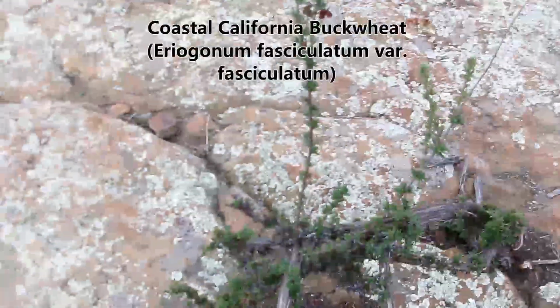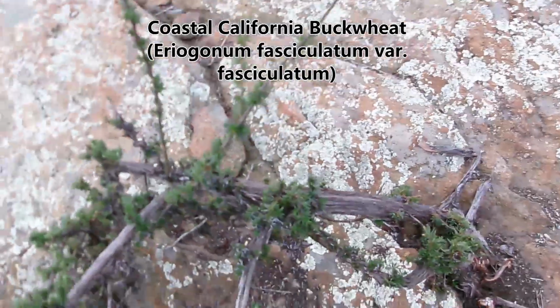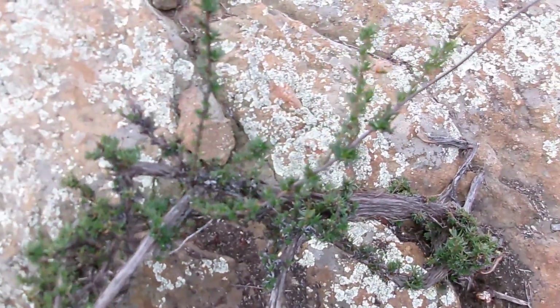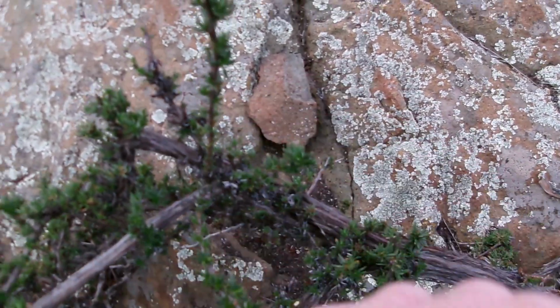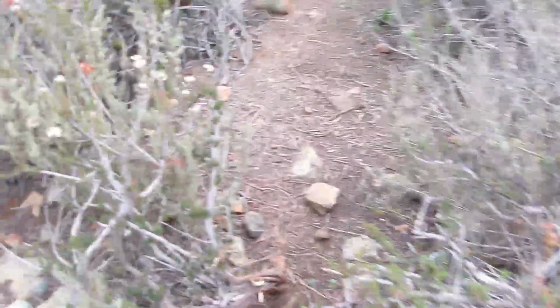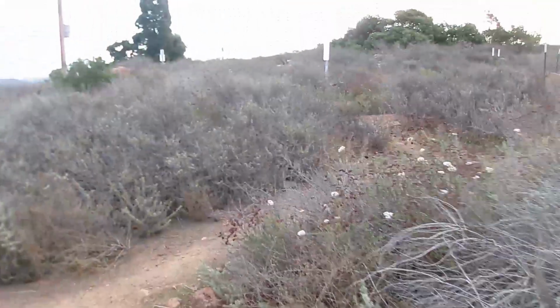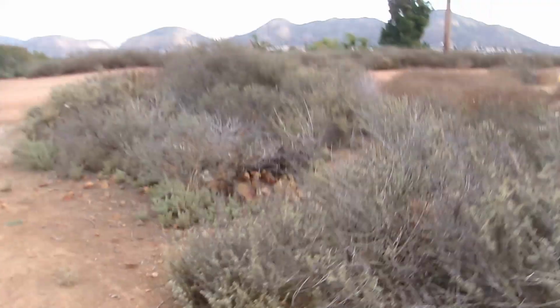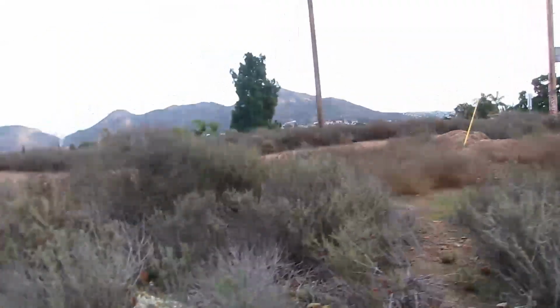Look at this. Again, little details. Little details. Look at this buckwheat growing right out of the rock. How interesting is that? How interesting is this? Wow. Beautiful. That is so cool to look at. Coastal sage scrub is pretty rugged. Alright. Wow, that's pretty neat. I'm going to have to go get ready to go to the other side, so I'm just going to have to cross the street.